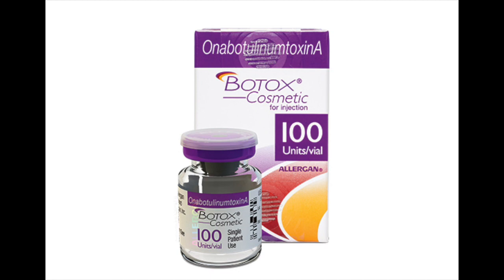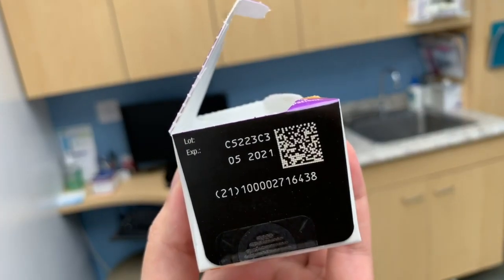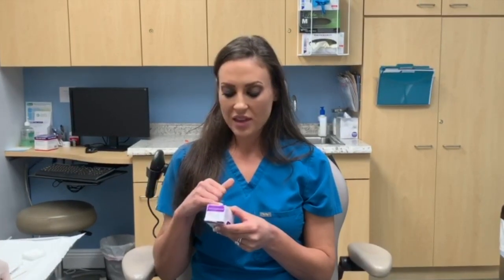So one of the biggest ways to tell that you're getting an Allergan product is by the black label on the bottom. It does have a QR code. If it's coming from out of the country, it's either going to be white or red, but it will not be a black label. They also have a sticker with an iridescent label on it. So those are two of the main features to know that you're getting an FDA approved USA product.